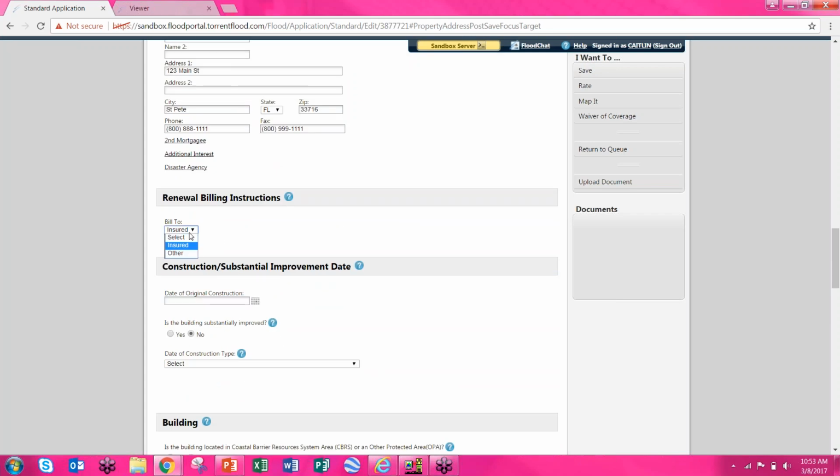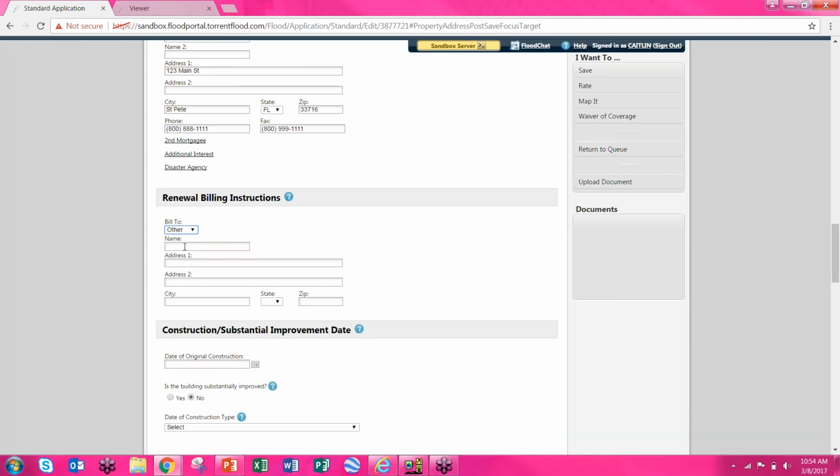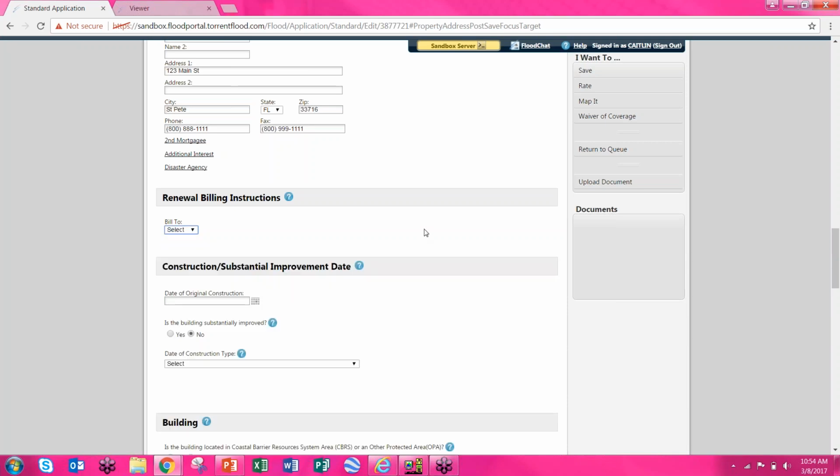And then there's going to be the renewal billing instructions. There is also an option here on the Redbird website for the first and second mortgagee, insured, and other. So you would select which one's going to pay the bill. If you're selecting other, it will allow you to put that person's name in and the address. Now in my case, it would normally be the first mortgagee, but for some reason the test environment doesn't show that, so I'm just going to go ahead and select the insured.